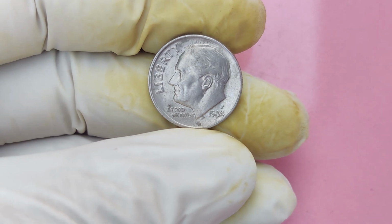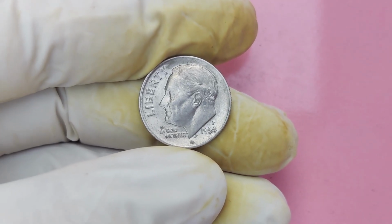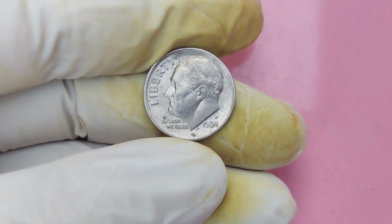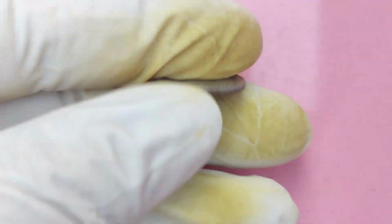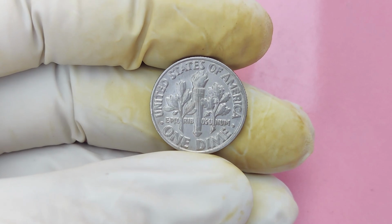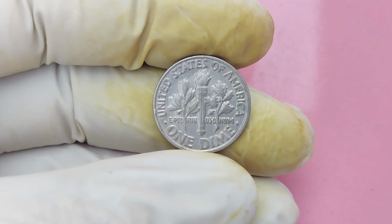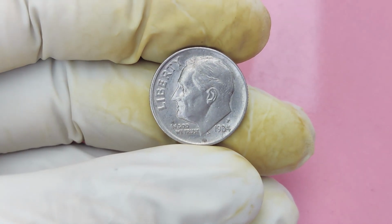Let's get into it. So, what exactly is this 1984 P-Mint Mark 1 cent dime coin, and why is it so special? To start, let's clarify something. It's actually a dime that bears a penny impression, or in other words, a minting error. And this particular error coin is so rare, it's now valued at $1.6 million on the market. But how did this mistake happen?